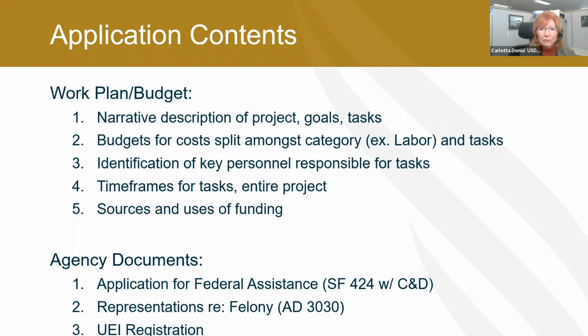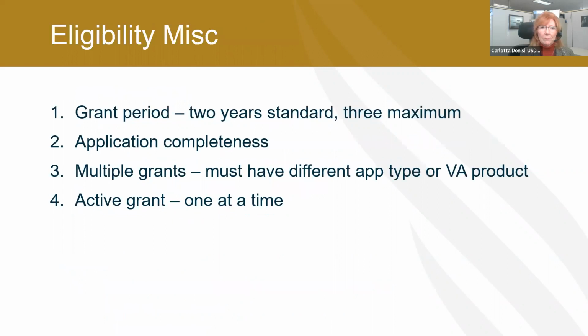Of course, we do have some federal forms that go along with the application template. So don't wait until the last minute and submit the template without the actual federal application for federal assistance and a couple other forms. Okay. Grant period is anywhere from 1 to 3 years. And for working capital, we almost always see 2 to 3, which is the maximum. If you go for two and somehow your project needed extending, you can still extend, but no more than the 3 year maximum from the date that we issue a grant agreement.